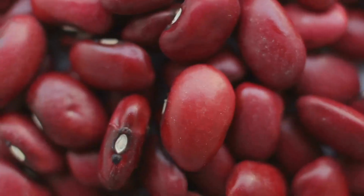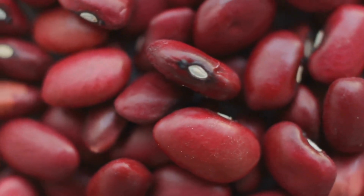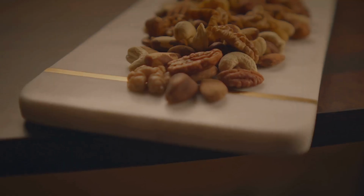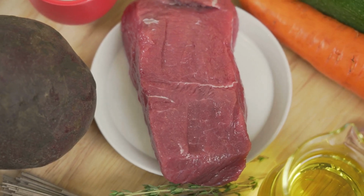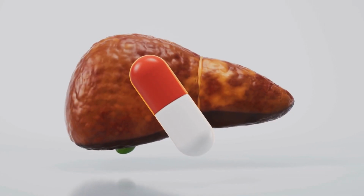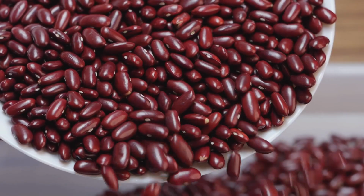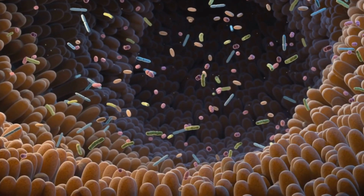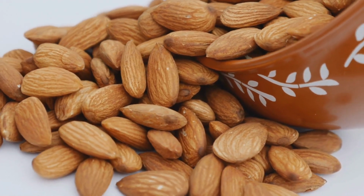Here's the reasoning. In general, the digestion and metabolism of plant-based proteins from sources like beans, lentils, tofu, and nuts tend to generate less ammonia compared to animal-based proteins like red meat and even poultry. This reduced ammonia load means less work for the liver. Furthermore, plant-based proteins are often rich in fiber, which helps with gut health and the excretion of toxins. They also tend to be lower in saturated fat.